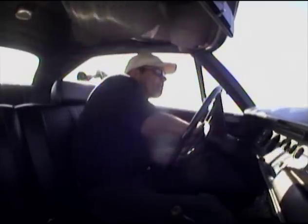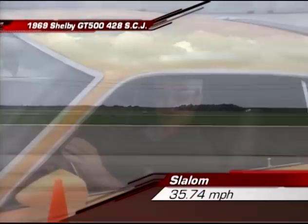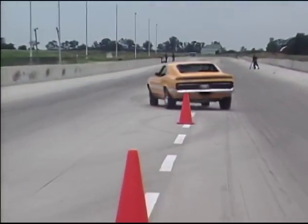Cone number one goes down as Peter has a real workout getting this Shelby to change directions. For a big, heavy car, I'm kind of impressed how this thing went through the pylons. Again, second gear seems to work a lot better than first.